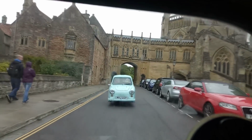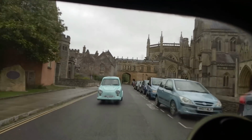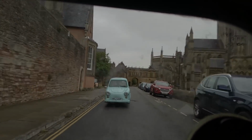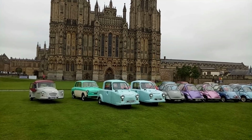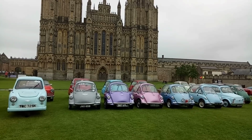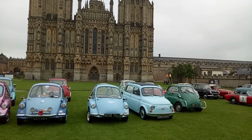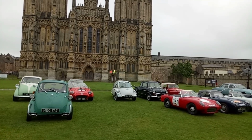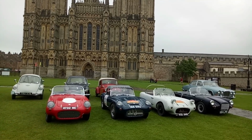We're just coming up alongside the cathedral now, to our left. Try and find our way in. I can see the microcars already on the green. So here we are at Wells Cathedral, a gathering of tiny little cars. We'll go up. There's pride of place, and yeah, the weather's turned a little grim, but we're having a marvellous time nonetheless. And there's a little NSU Prince sneaking into the lineup. It's a marvellous sight, all the little cars.